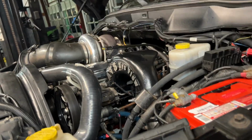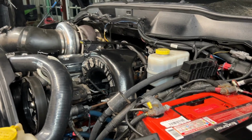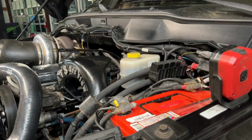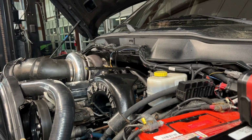FR3 technology. Man, you're over here busting my chops about push lock. What do you got for a breather? You're poor. I don't want you to be poor like me. Oh, thanks. We were talking about building that engine, Dave. Should I use AN or push lock? He's like, push lock is for poor people. What do I see? Nothing but push lock on this thing.